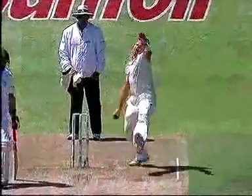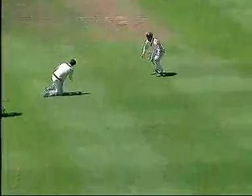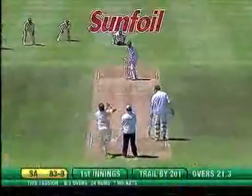Then this Vernon Philander dismissal. He is a batting all-rounder. He can make a difference, but his batting has taken a bit of a knock in the last couple of seasons. His bowling has certainly picked up. That's how he fell to Ryan Harris, caught by Ricky Ponting.